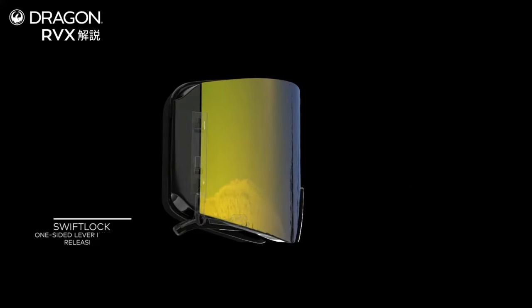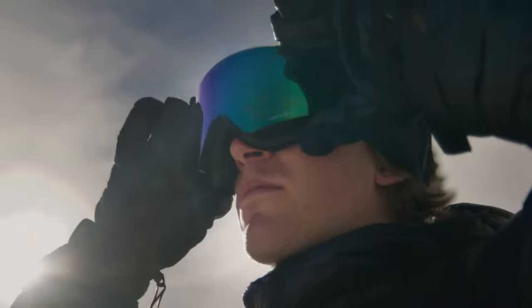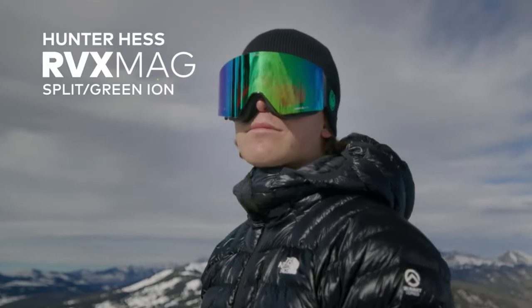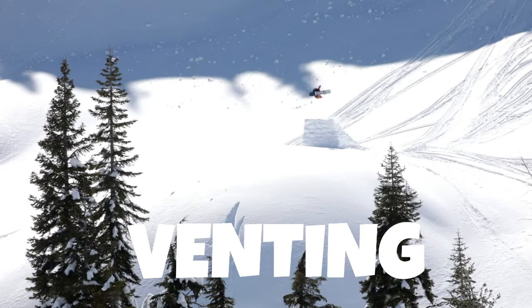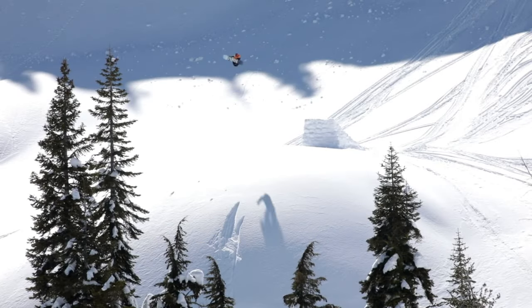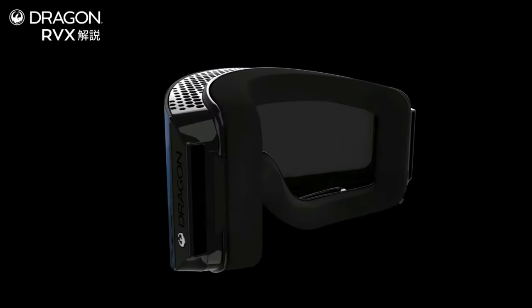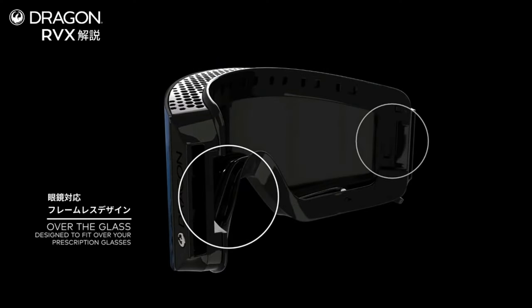Lumilens color-optimized lenses not only enhance visibility, but also guarantee a visual feast on the slopes. Armored venting, a Dragon innovation, ensures durability by protecting against snow and ice buildup. The OTG compatibility adds convenience, catering to eyeglass wearers seamlessly.